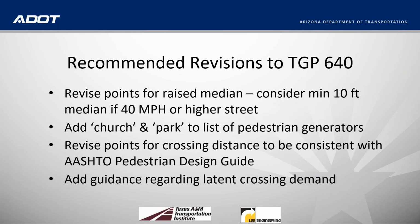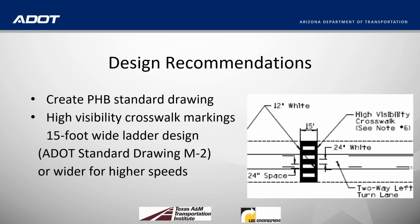We had some other recommendations to provide guidance on what a pedestrian generator could consist of. We had some revisions of the crossing distances for the points assignment to be consistent with the AASHTO pedestrian design guide, which talked about a 60-foot distance or more should have some kind of a median. And we also added guidance about latent crossing demand. These are people who would cross if you had a good way to get them across the street. We recommended that they develop standard drawings for pedestrian hybrid beacons, so consultants or each division within the state, when they go to develop one, will have a starting point.